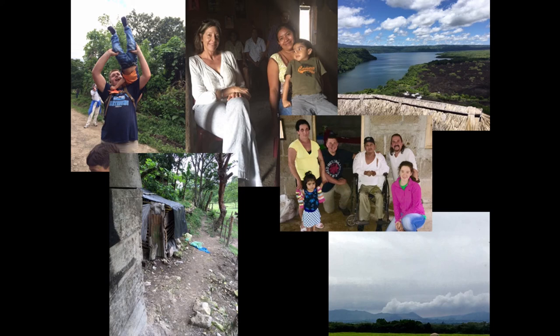Bottom left, this is not an unusual sight in Nicaragua. This is a typical house in the village there. Literally, think of the forts if you're a guy. Think of the forts you used to build in the woods when you were a kid. You get some plywood or some lumber and you steal a piece of metal from over here. That's what a lot of people live in down there. Dirt floors, no running water, no electricity.